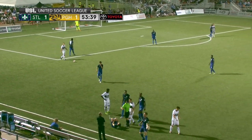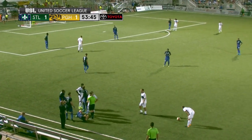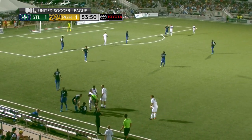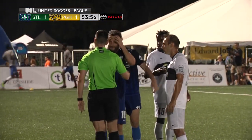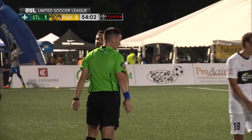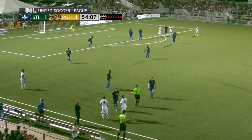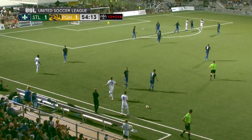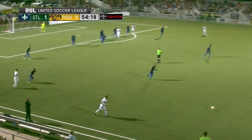Kerr, slow to get up. Varga having a conversation. And Kerr showing more pain. Now, is he showing more pain because there's a conversation? Merkowicz and Varga having a conversation right above him. And the captain trying to sell it, trying to get a card. It will be St. Louis right there. From my past experience, I would say the latter. He's trying to sell it, trying to get that free kick.